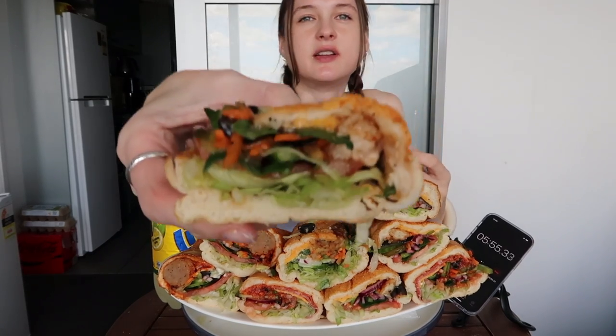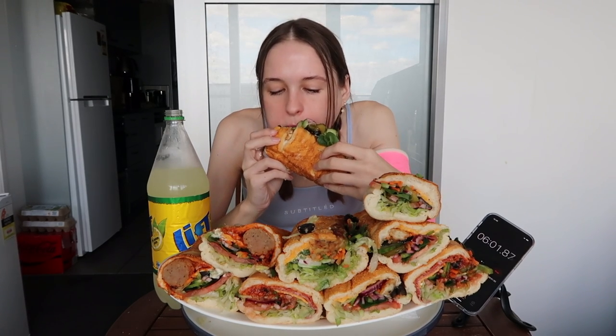Okay, might do this one. So I think that is the chicken teriyaki again. The Subway is so good. They weren't shy of the veggies, which is what I like. I like lots of veggies.